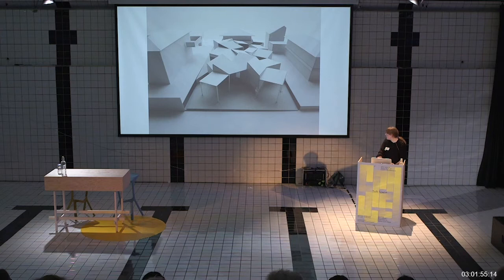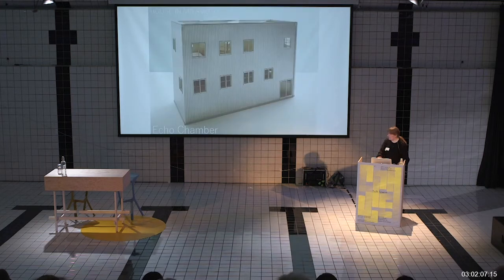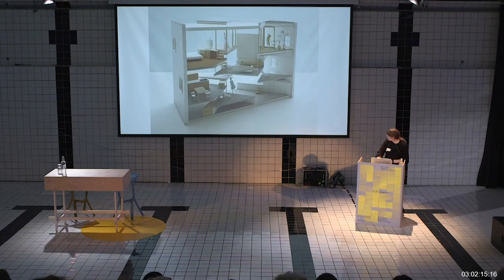We also studied a lot of how much the roof should change. Should it be very different or just flat? In the end, we ended up with a mix of these spaces, so you have lots of spatial things too. The next house in Miyamoto, which Nicole also told about.